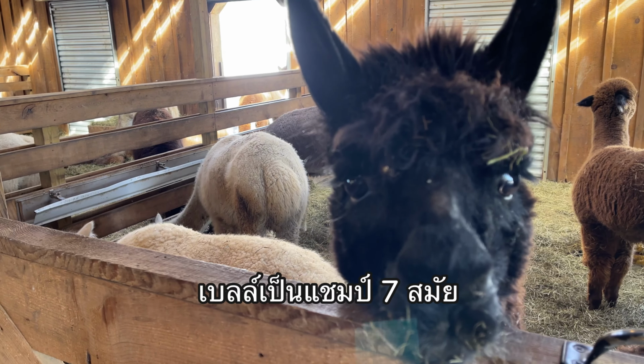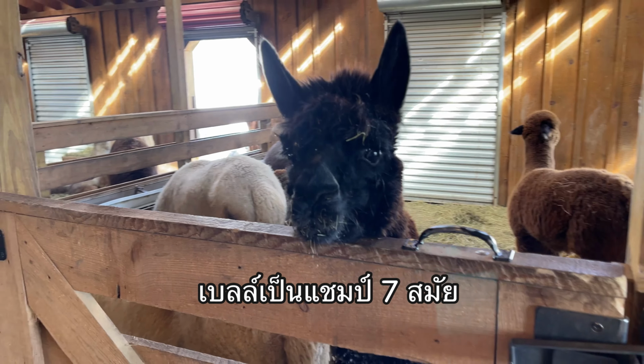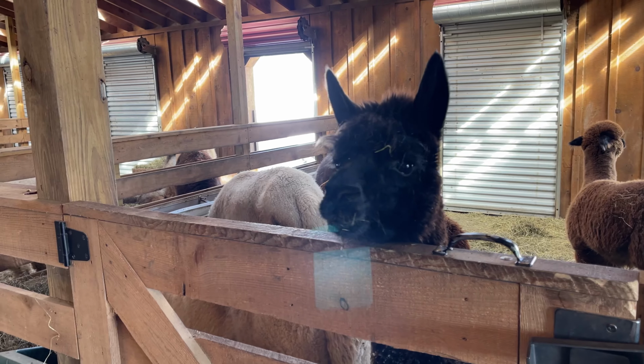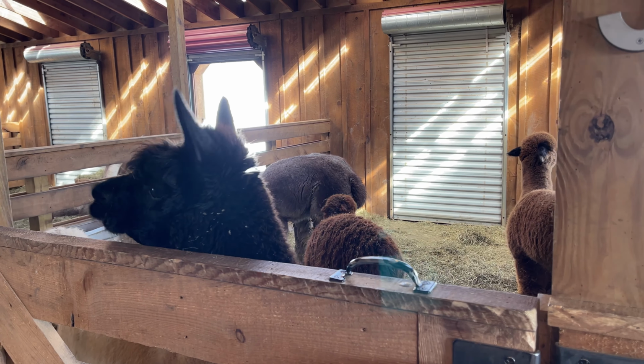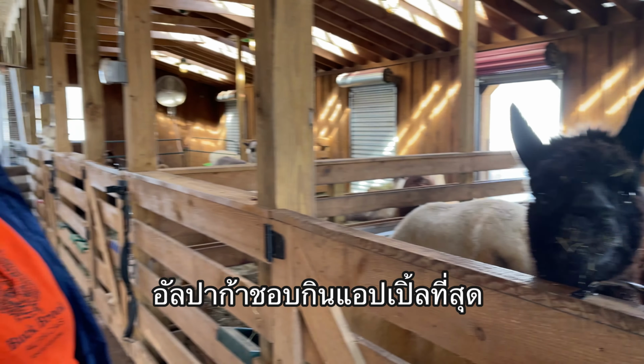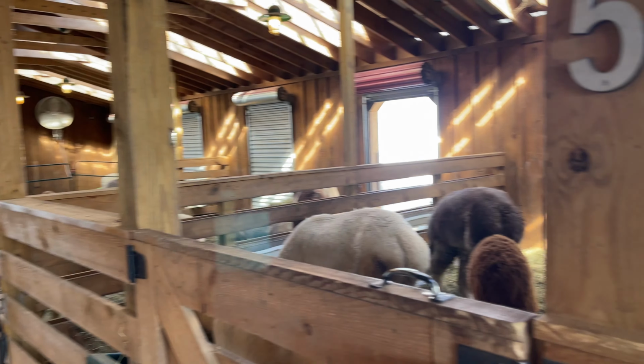This is Belle. Belle is a 7-time champion black alpaca. Wow. She also is a big fan of apples. Oh, alpacas love apples as their treats. Hello.